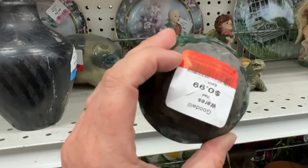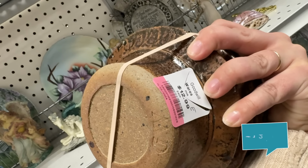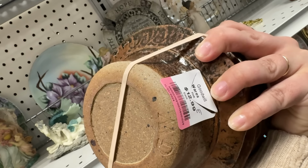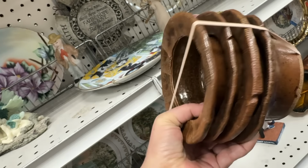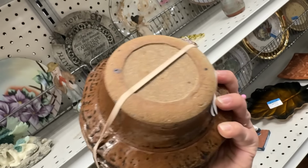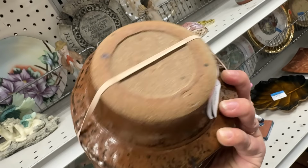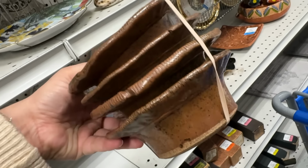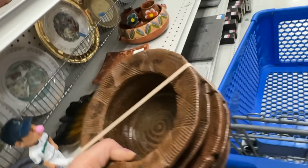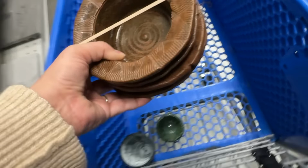It's a whole set of them, 4 of them. They've got the artist signature GW, $12.99. It's the Goodwill brand. It says $12.99 each, but they're all together, so I think it's $12.99 for all of them. Did you just say it's the Goodwill brand? Yeah. They started a pottery line. They just started their own pottery. I like how much pottery they see you buy. They were like, okay, we're just going to start our own pottery.